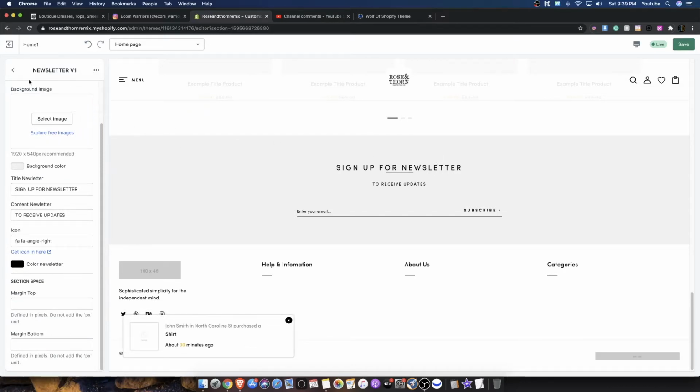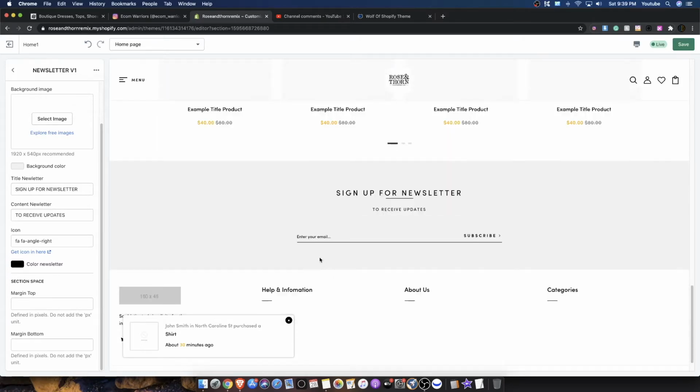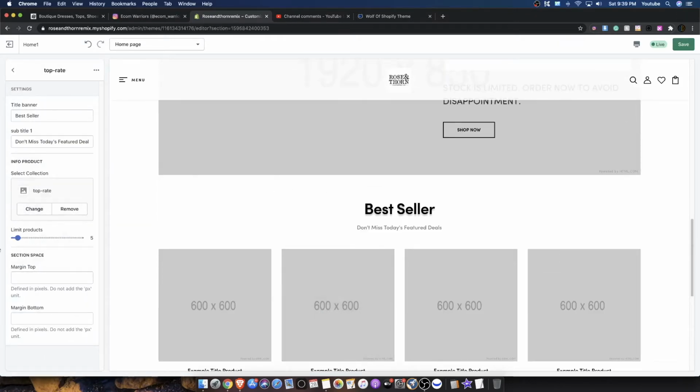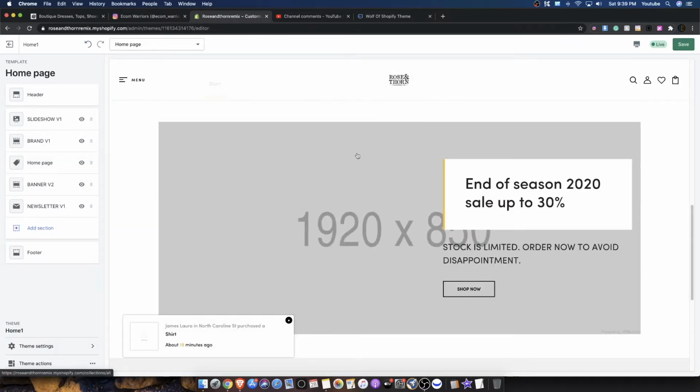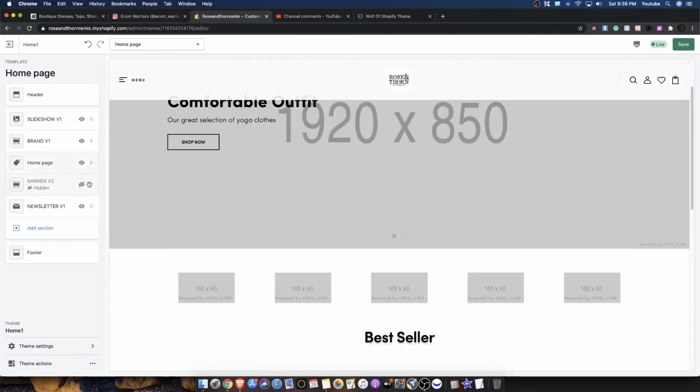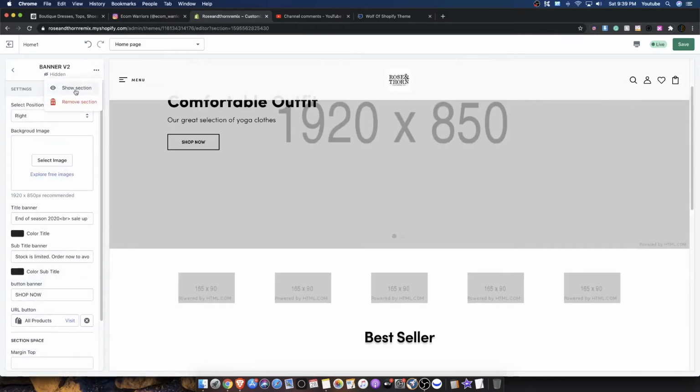But anyways, you guys can see here the newsletter. We're actually going to be leaving the newsletter section because we need that to collect emails. Emails are a great place to collect people's business. Let's go ahead and get rid of this bestseller section. Let's get rid of this banner. We could always hide it, but let's just get rid of it fully. Go over here and hit delete.